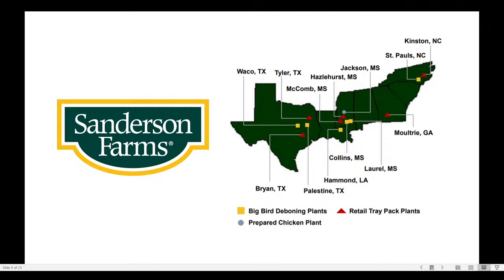So they have chick hatcheries, they have chicken farms, and then they have processing plants where they do some value-added activities like packaging and preparing the chicken for retail sales, for example.